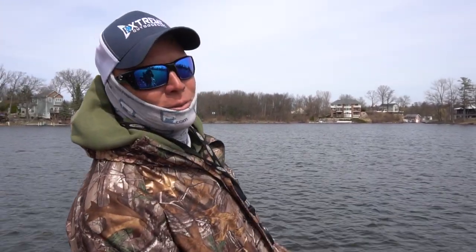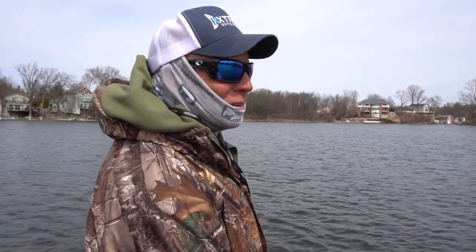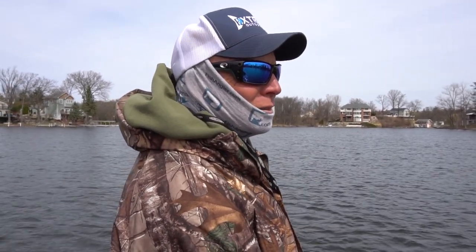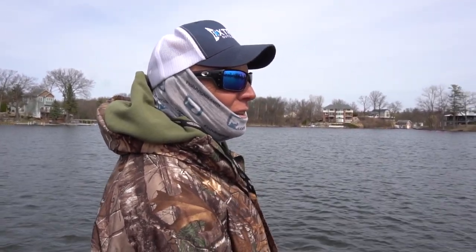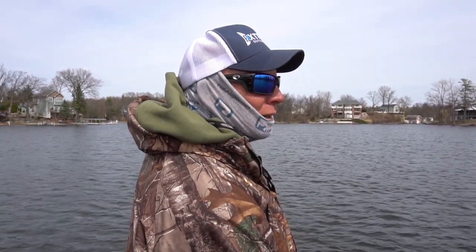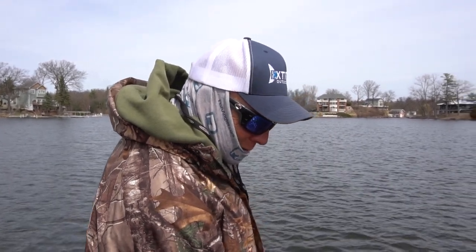Going after Pigasaurus. I just got on telling Dylan, I think we're gonna get a giant today. There's some 5-6 pounders in here. I've never caught that big one in a tournament, but I've caught some fives. But there's some big ones in here.